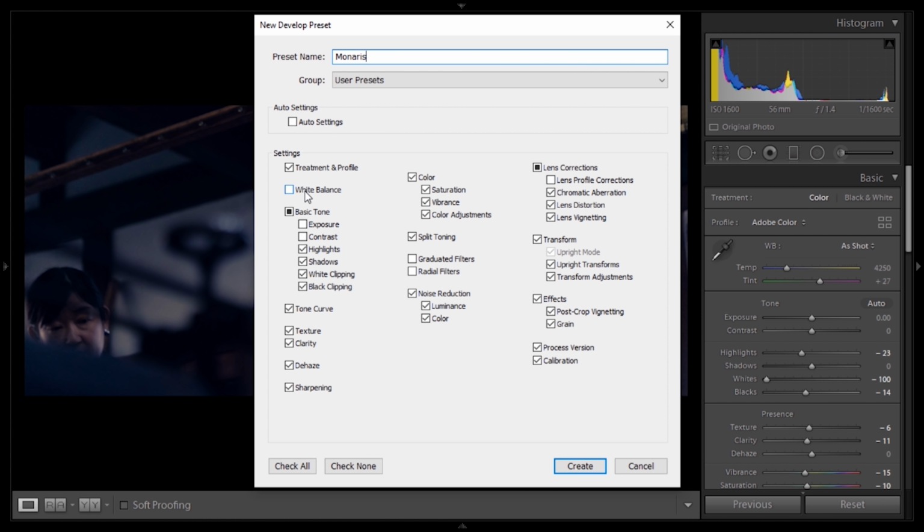Okay, so we have this businessman walking out of the subway. So let's apply the preset once again after I crop it. Okay, so let's apply the preset, MONARIS. And now the image is very blue. That's basically because of the tone curve. We don't have to move the tone curve to correct this. We just have to make the image a lot brighter.